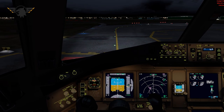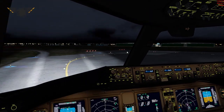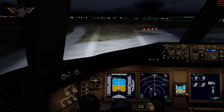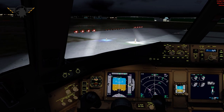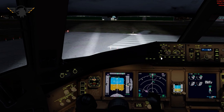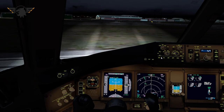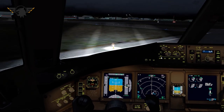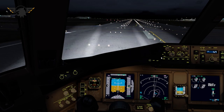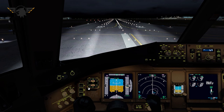Okay, so we're clear for takeoff. Strobe lights on, landing lights on. No messing around, roll on, roll off. Approach path is clear. Weather radar can come on. Okay, let's go. Sydney, here we come. Start the clock.